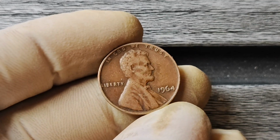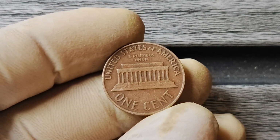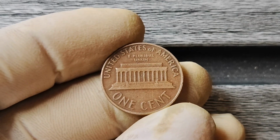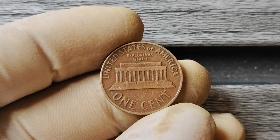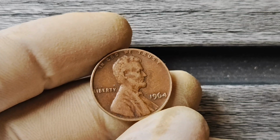The 1964 Lincoln penny was minted in both Denver and Philadelphia. If you see a little D under the date, that means it was minted in Denver. But if you see no mint mark at all, that means it was minted in Philadelphia. And that, my friends, is what we're looking for today, the no mint mark version, which has collectors scrambling to get their hands on it.